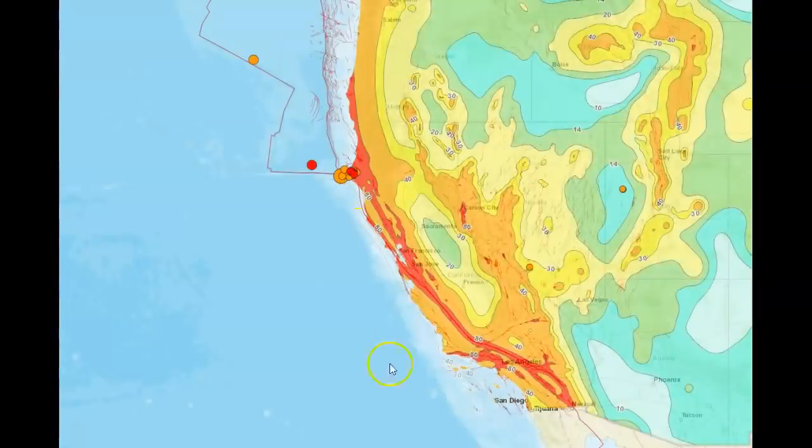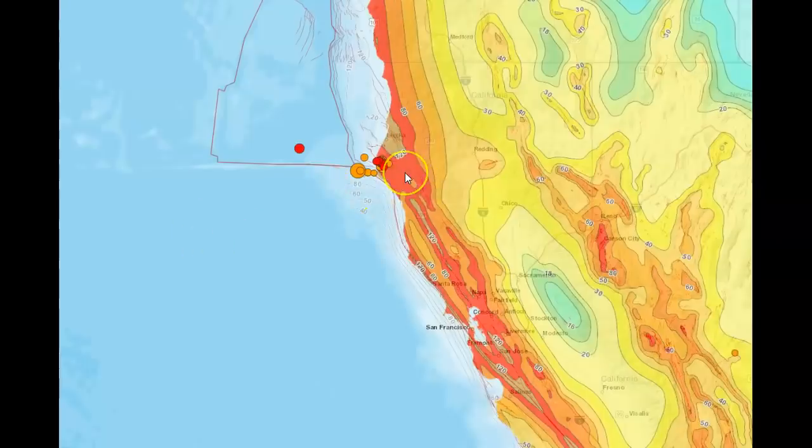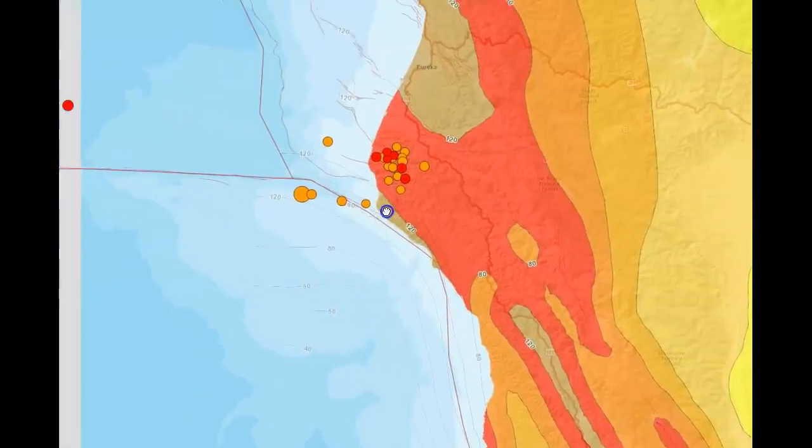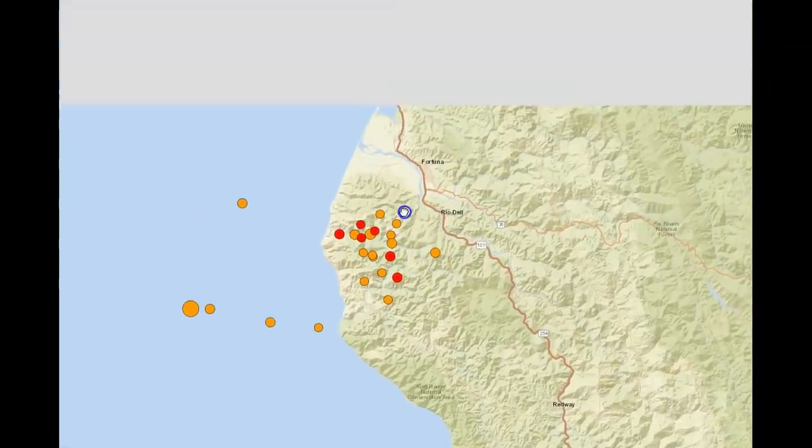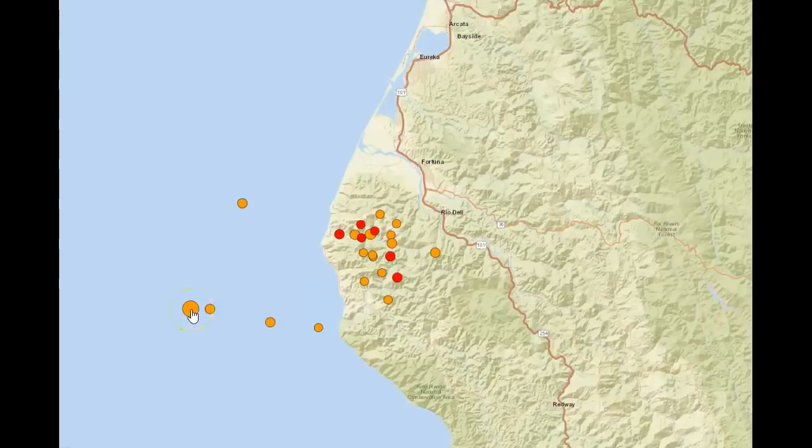Notice I've got this map turned on to where it's in different colors. If it's in red, that's the highest dangerous earthquake potential, these areas in the fault zones. And if you look at this, if you guys are in Fortuna or Rio Dell, these quakes are moving north from the initial area where they were starting to come ashore. So just keep your eyes on that. The redder dots are the newer quakes. So Fortuna, Rio Dell, Eureka, all of this area is very susceptible to quakes.